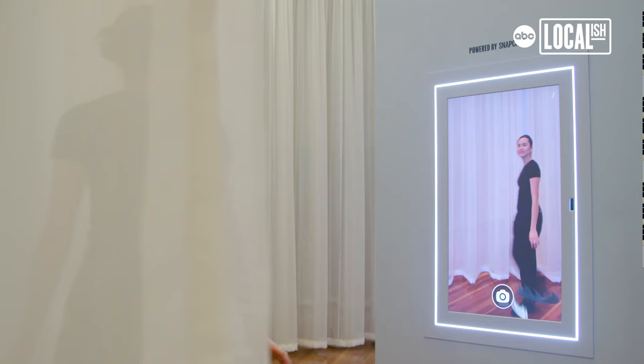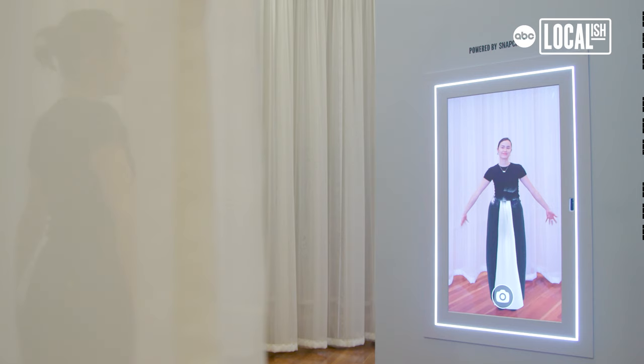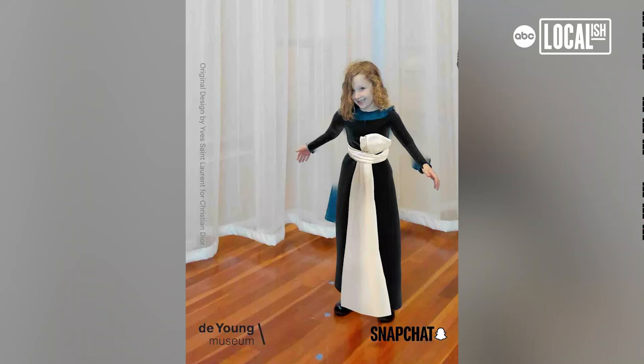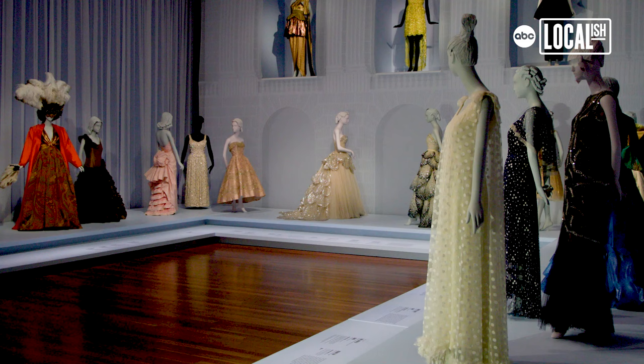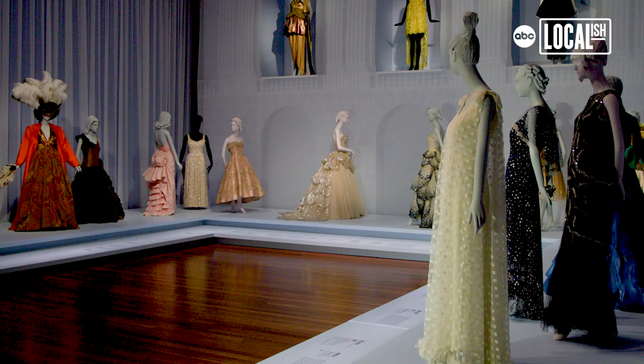The opportunity for visitors to come in to virtually try on clothes allows them to write themselves into the larger stories we tell and to have access to the collections in a different way. My daughter, for example, who's 4, came in to try the technology. Immediately she walked into the gallery and she said, "Mommy, that's my dress." You know, it made this instant connection between what she saw downstairs and the artwork on view.